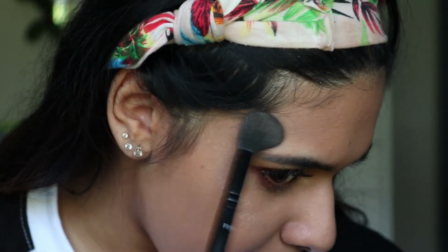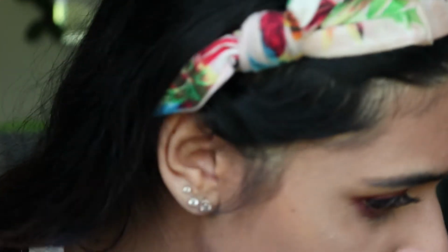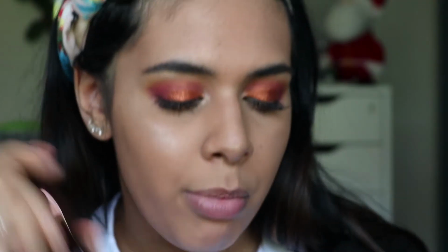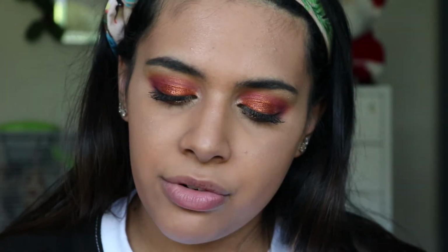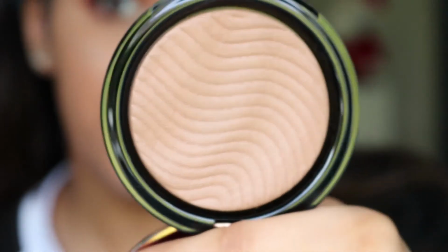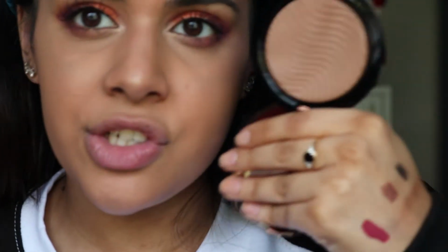Love. I feel like they apply a bit lighter on the skin though. Like this looks quite white, doesn't it? Oh, it looks so good though, love, love, love. For bronzer I'm going to be using the Makeup Forever Pro Bronze Fusion Bronzer. There is no shade name on here, it just says bronzer on the back. But this is what it looks like. Very pretty.